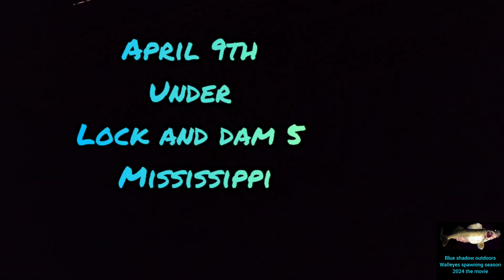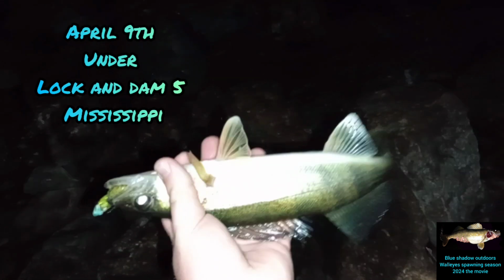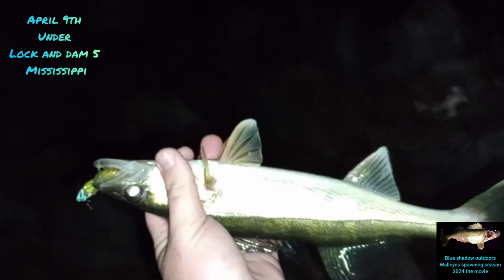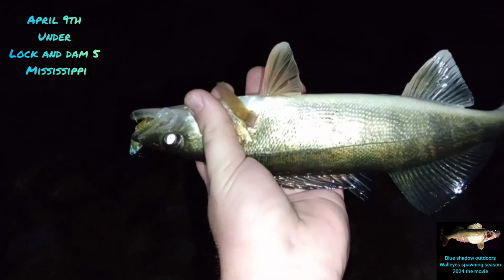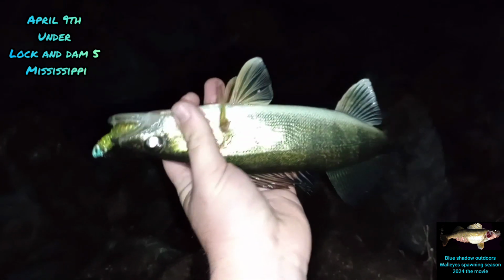We're below another different dam. These walleyes are in pole spawn now. We've been trying underneath the dams. Small ones after small ones after small ones. It's so hard to get some nice ones. We're out here trying. Tiny little dude going back on a bright yellow paddle tail.